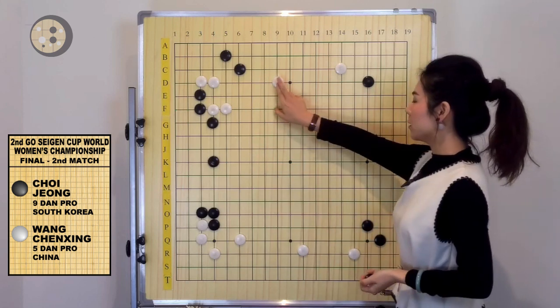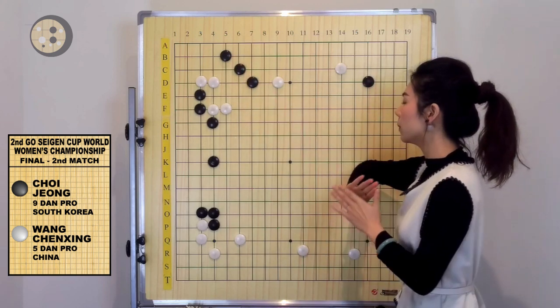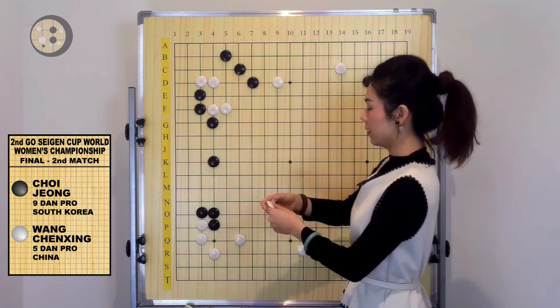White just started attacking the 2 stones and black played a Kasumi. This is a very strong and aggressive move because that move not only is going to help this whole group but also aiming for the cut here. So normally in order to respond to this move, white has to fix the cutting point.